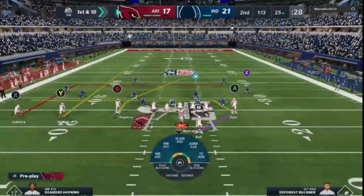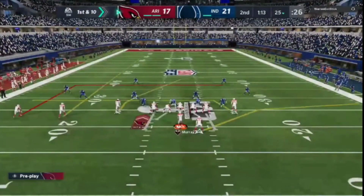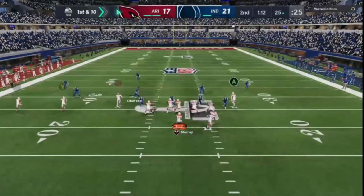So you're in just that two look. I don't know what I'm in. I think I'm in cover 3. To be honest, I think I do a lot of weird things to get in this formation. Like I'll, yeah, it's a 3.